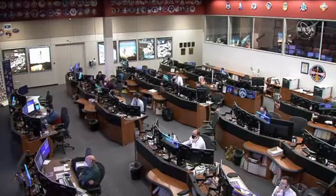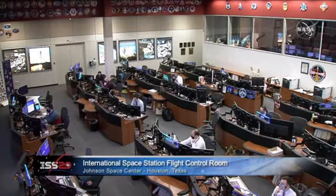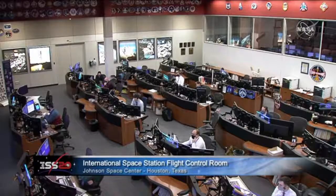I'm Dan Hewitt. I'll be taking you through the Soyuz launch and its flight to the International Space Station later on this morning. Here inside the room, flight controllers are looking over the systems on board as they prepare for the arrival of 3 new crew members flying up on the Soyuz MS-18.